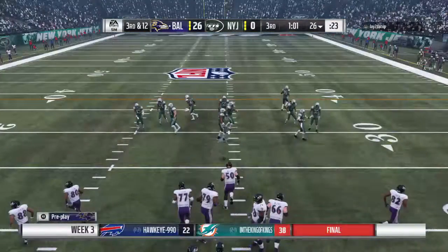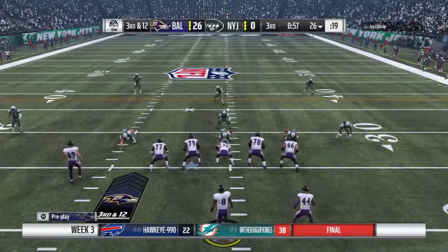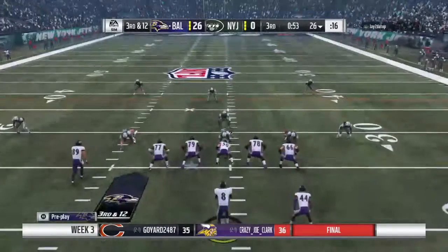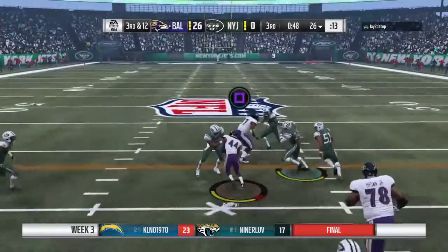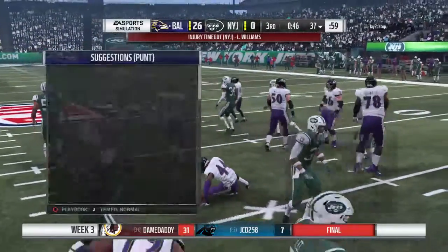The Ravens on 3rd down. They've converted 3 out of 5 thus far. This is 3rd down and 12. Here we go now. Green 39. They'll run it now out of the gun. And he'll be brought down right around the 37.